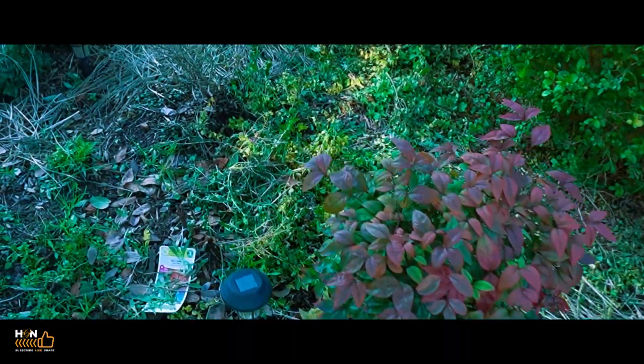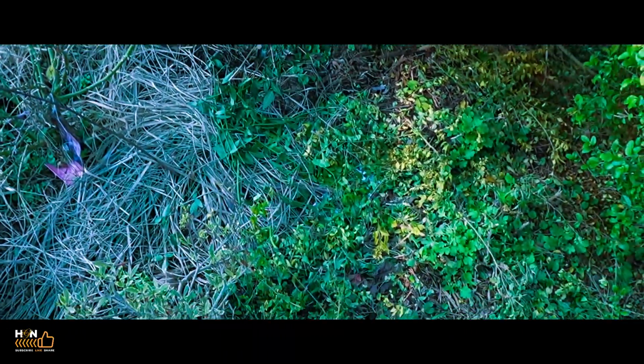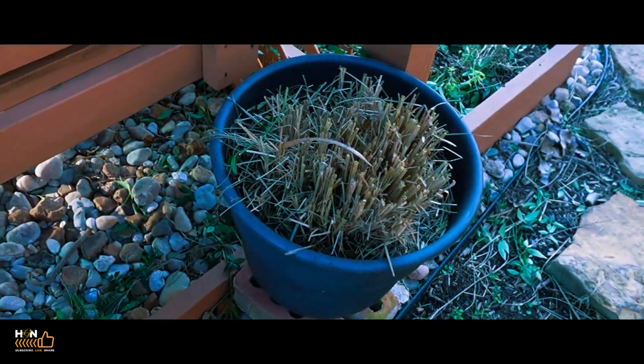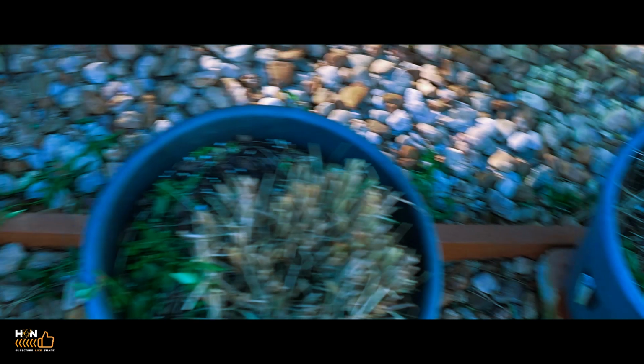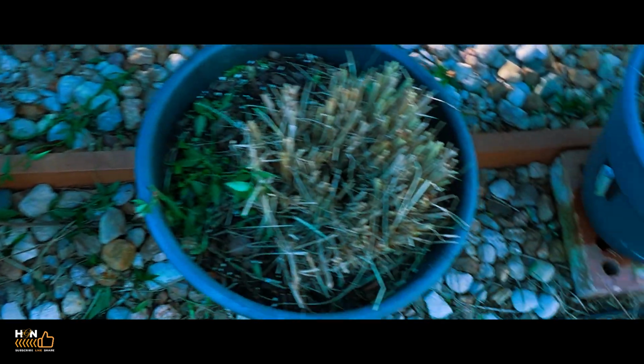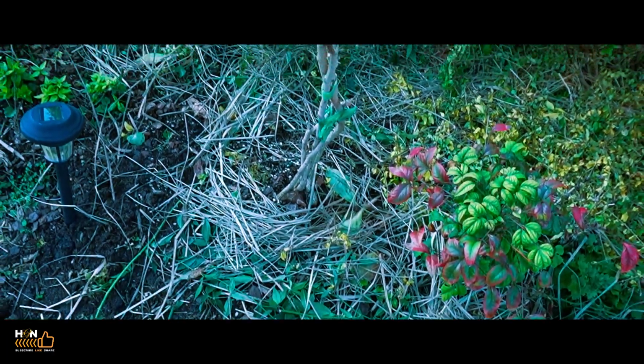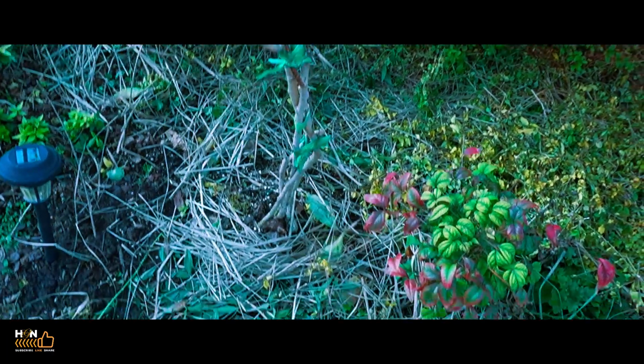The rest, as you can see, it's a mess because of all the prunings. I just dumped them onto the beds. They'll become compost and fertilizer for the garden. I pruned all the purple fountain grass, cut them back, and dumped them right there. This is the other Pride of Barbados. Also planted that yesterday.